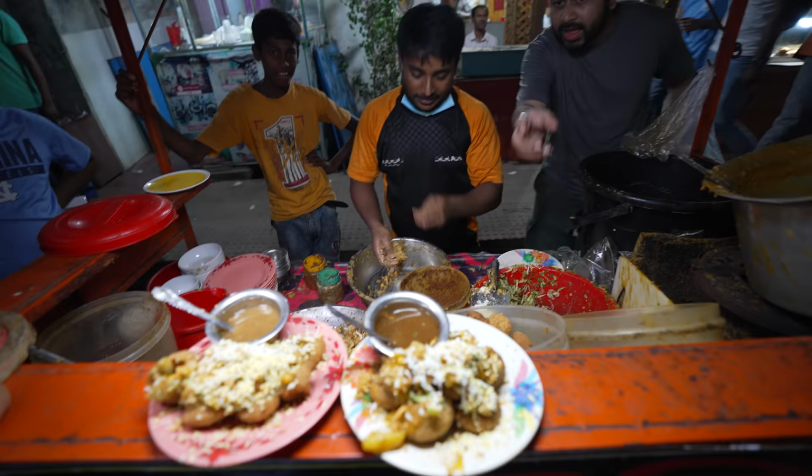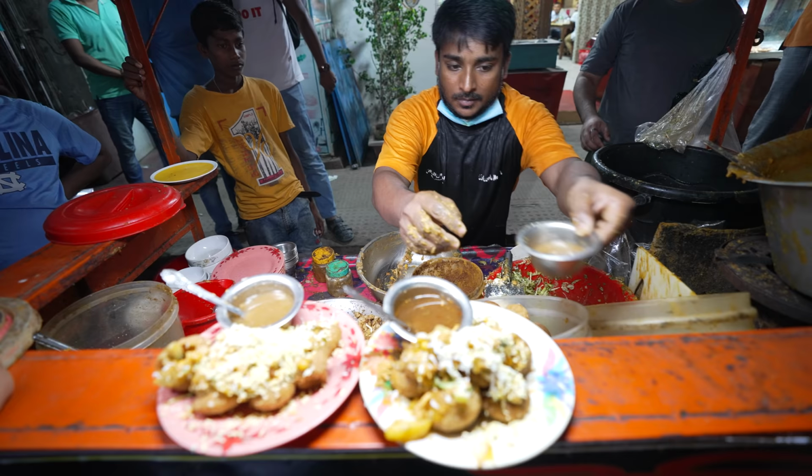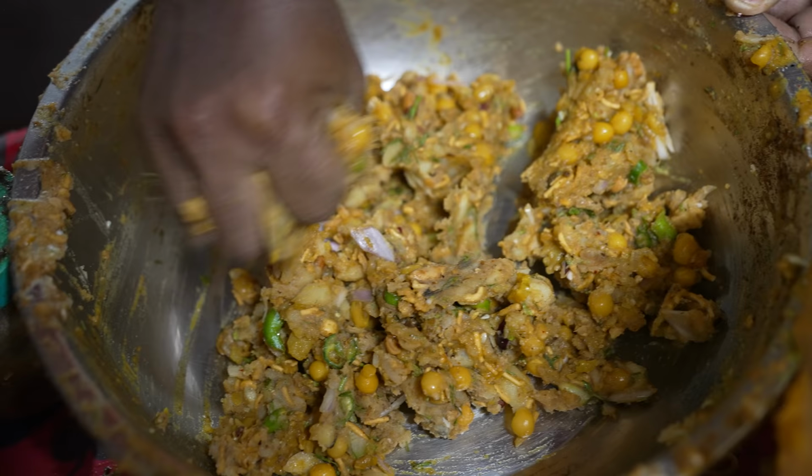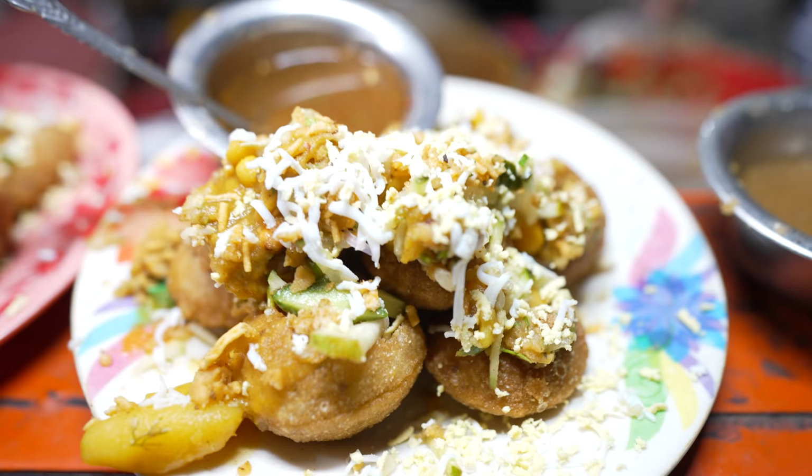Oh, one is sweet and one is sour, right? He's so skilled, he's so fast. He mixes and squeezes with his hand all of the spices and then serves it to you with the tamarind water and spiced water on the side. You fill it up yourself and you devour.